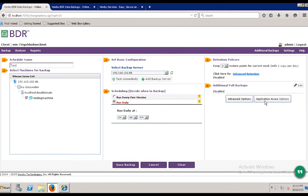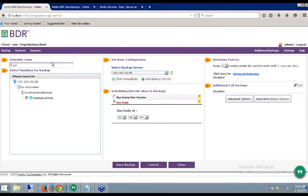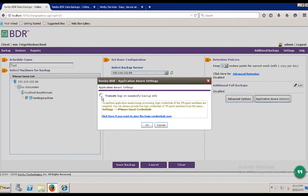And then you can also specify the application aware options. Apart from backing up the VM at the image level, we also back up the applications running inside the VM using application aware technology. So in the event of recovery, you could do a file level recovery or a VM level recovery, or even an application level granular recovery, like mailbox level recovery or mail level recovery. So you have complete granularity when it comes to restores. And then your backups will start to run after this.